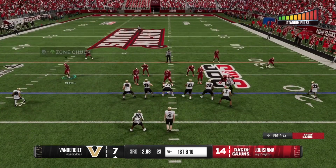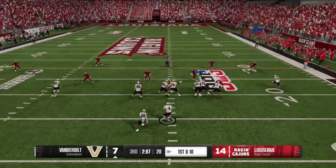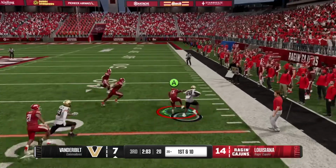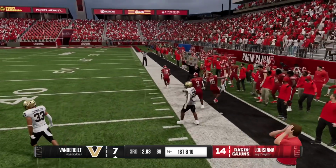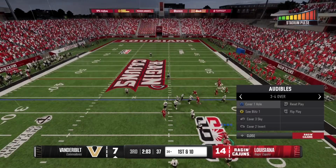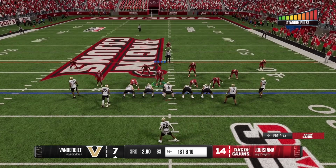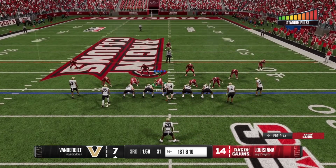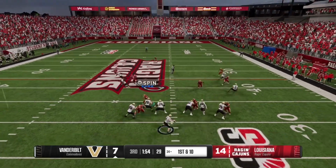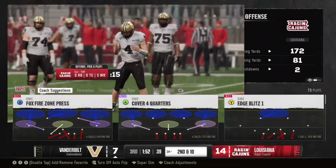Vanderbilt has it back and heading out to go on the attack. Out of the gun, the running back has it. Runs through a tackle. Bulldozes his way through. He's run out of bounds, but not before turning in a big pickup and moving the sticks for a first down. He's looking to throw it. Fires it incomplete.